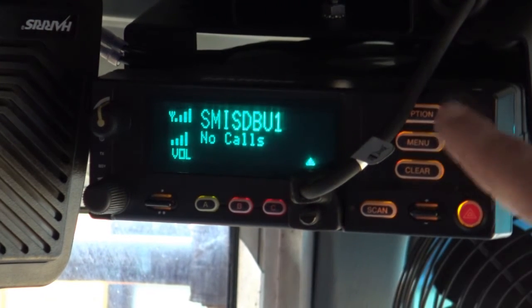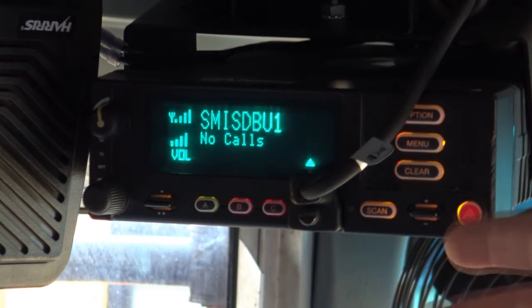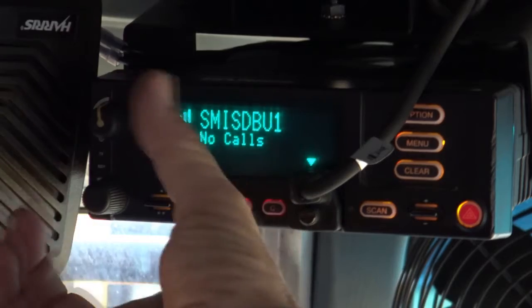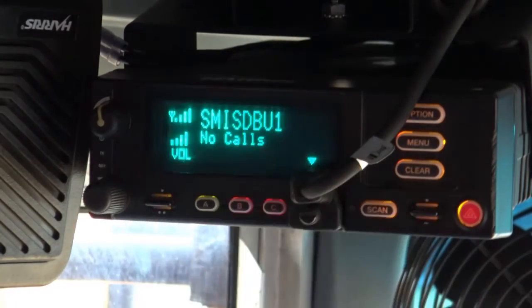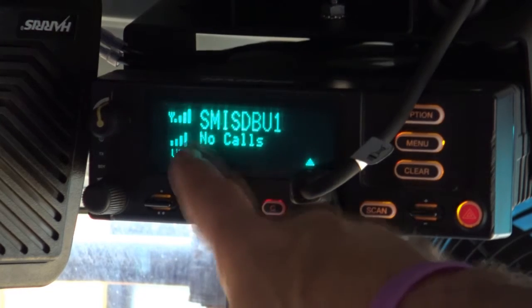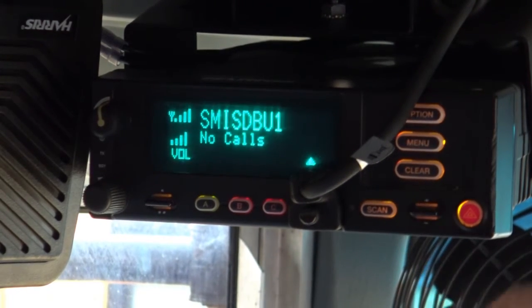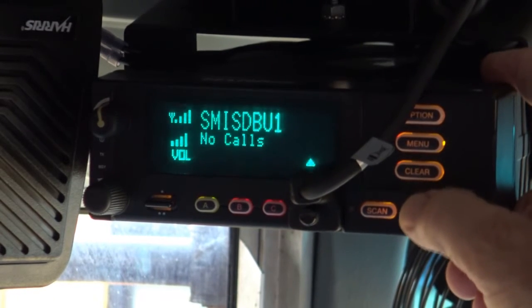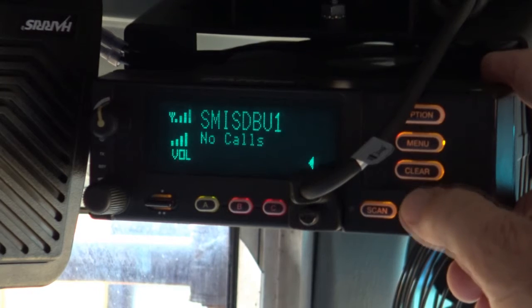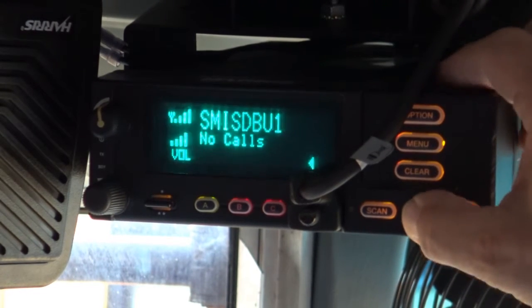So really, none of these other buttons do you even need to touch. If anything gets messed up at any point, just turn it off, turn it back on. It should come back up right to this point right here. Again, I got my volume set at a comfortable level. This button over here is for brightness. What you can do is I can take it down and you'll see it getting dimmer, or I can turn it up and you'll see it getting brighter.